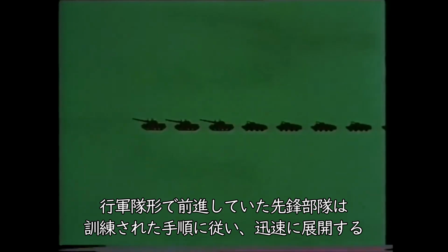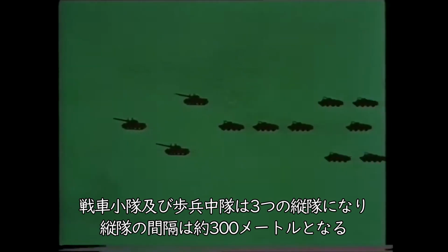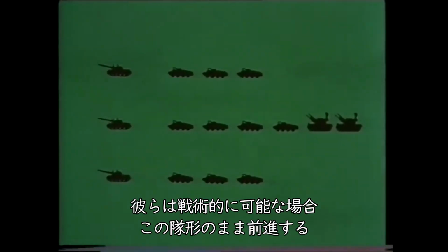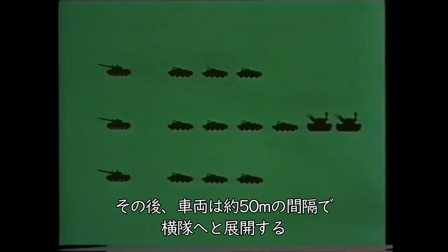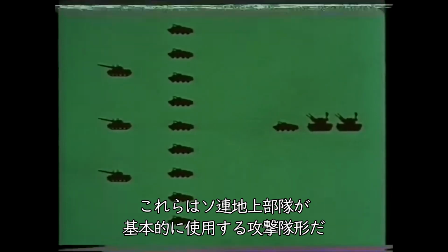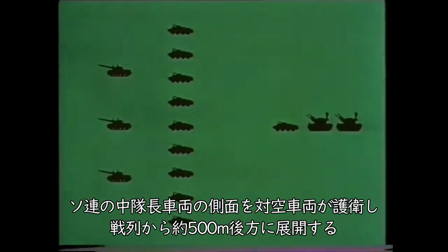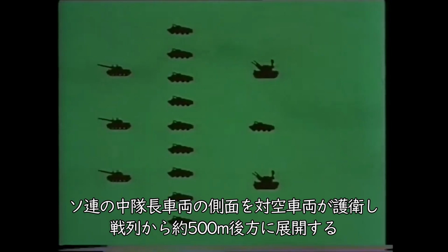From advancing in line of march, the deployment of the Soviet vanguard goes ahead as a well-practiced drill. The tank platoon and infantry company deploy into 3 columns with about 300 meters between columns. They will move forward in this formation as far as tactically possible, when they will deploy into extended line with some 50 meters between vehicles. This is the attack formation that will normally be used by all Soviet ground forces, however large or small the number of men and vehicles involved. The Soviet company commander's vehicle, flanked by an air defense section, takes up a position about 500 meters to the rear of the line.